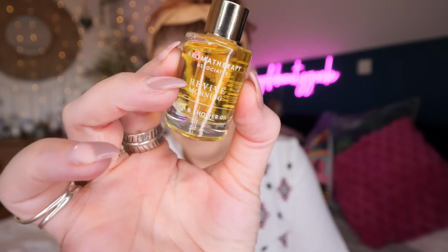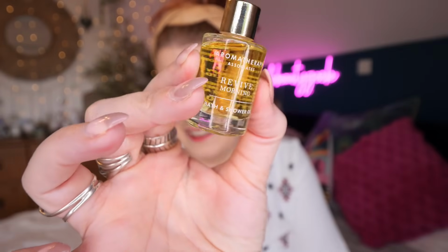And then lastly, we've got a bath and shower oil. This is by Aromatherapy Associates, and this is Revive Morning, and there's 9 mils there. It's supposed to energise and invigorate your mind, and this size is worth £12. It smells so nice. Have a sniff. Go on. Tell me what you think.